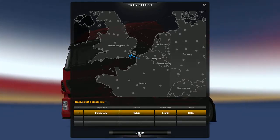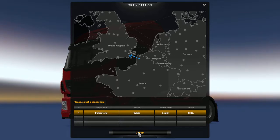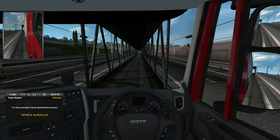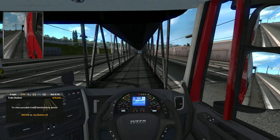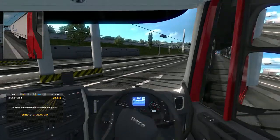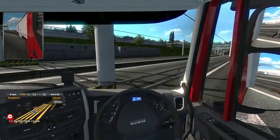And this will be the first time that I've been across the ferry crossing with this driver series, because all the other times I've crossed from England into Europe, we've gone via Harwich into Europort. So here.